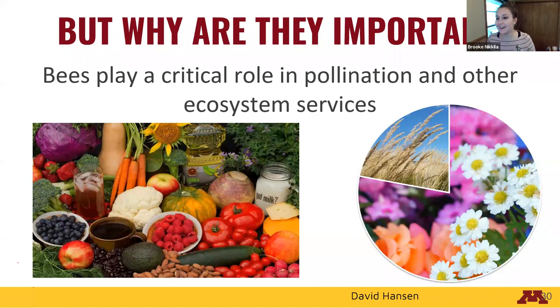So bees play a crucial role in pollination and our ecosystem. Approximately 35% of all the world's crops rely on insect pollination. So not just bees, but those wasps, the butterflies, flies, all of that is considered insect pollination. And 35% is approximately 1 in 3 bites of food that we eat. And 80% of our flowering plants rely on bees and other animal pollinators. So with that much pollination needed, we need to have an incredible number of pollinators doing their jobs.